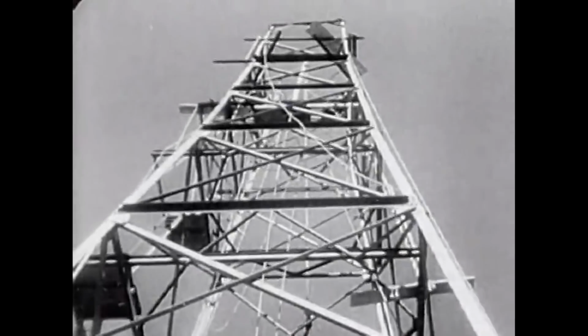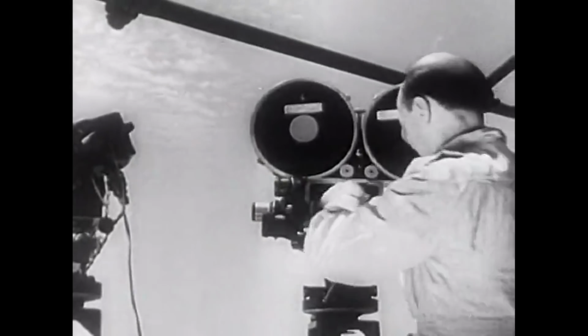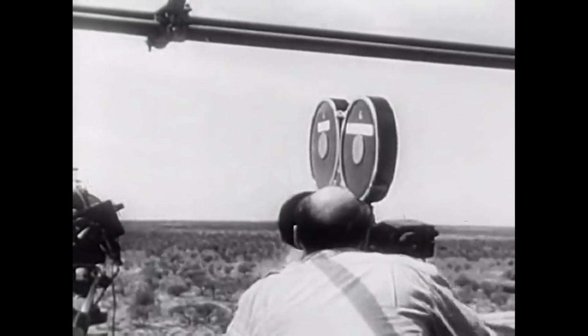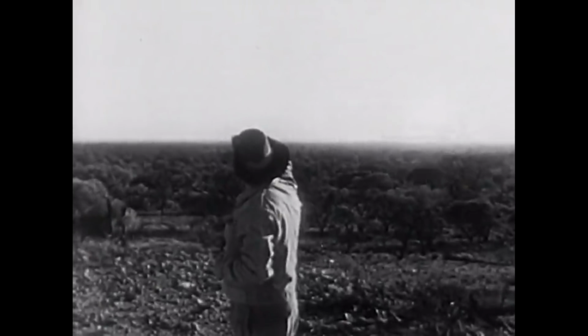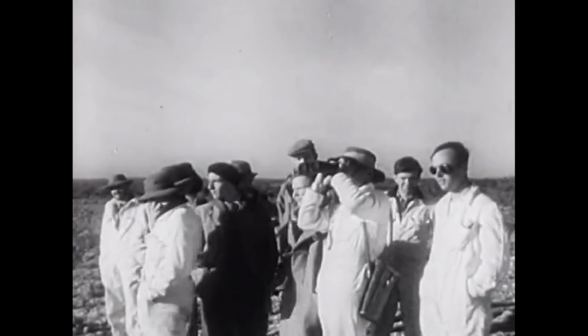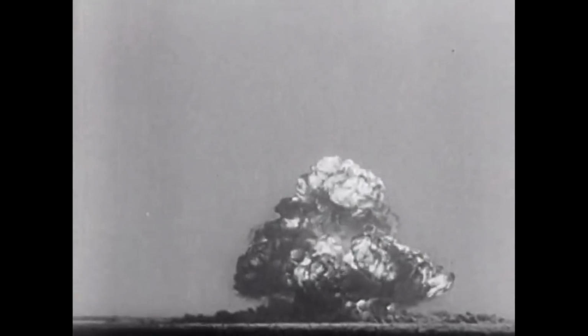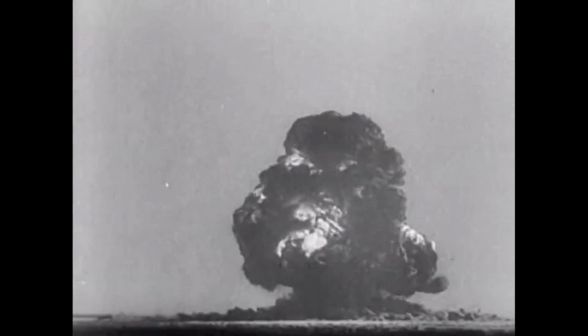The tower on which Britain will explode her second atom bomb rises stark above the Australian desert. Cameramen at the testing site wait tensely, then... Photographed from 13 miles away, the familiar atomic mushroom pours its deadly cloud of radioactive vapor toward the sky. Scientists term the test a complete success, another milestone in the atomic age.